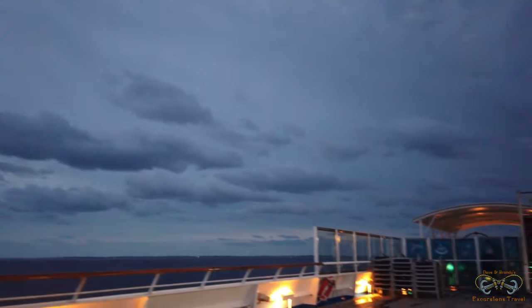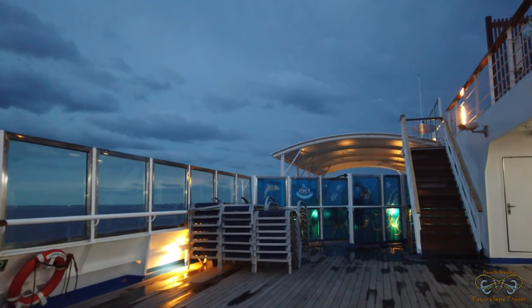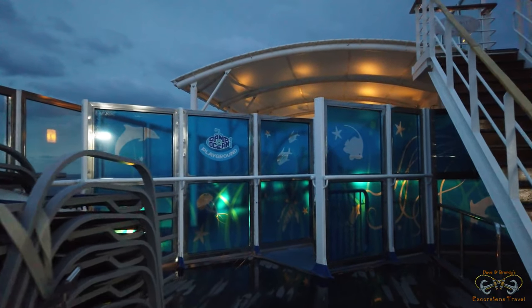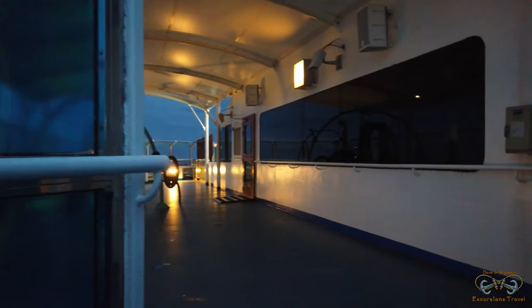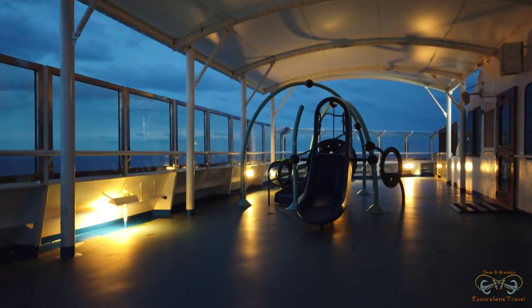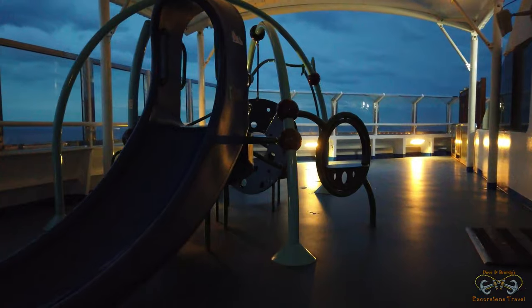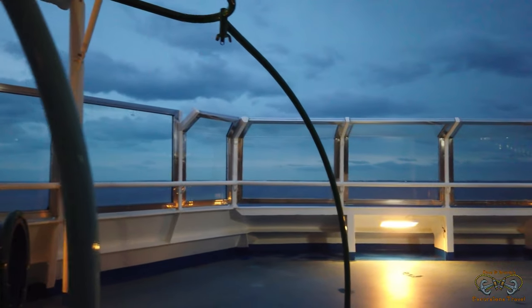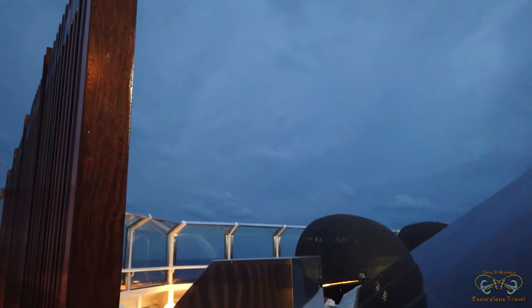So I'm actually gonna turn around and you can see the entrance to the playground for Camp Ocean. I wasn't able to get inside Camp Ocean this cruise, so I can't show you the inside, but I can show you the playground. It's a cute little area for the younger kiddos. And Camp Ocean is ages 2 to 11. But like I said, in this little corner area, that's Serenity.